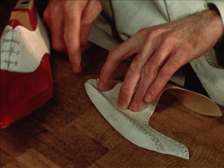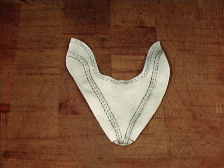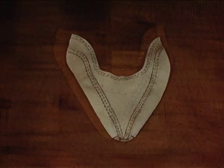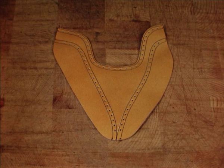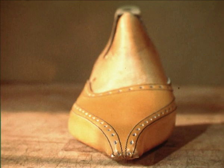This shape of the front of the shoe, or the vamp as we call it, is required for a style on this last. When cut from leather, it would fit the last and eventually the foot like this. Also, the various components must fit the last. The insole must follow the bottom shape and fit the waist curve.